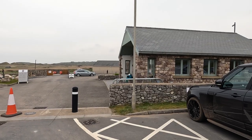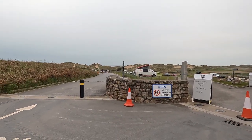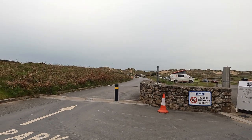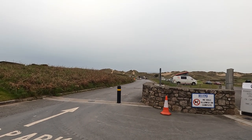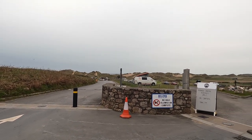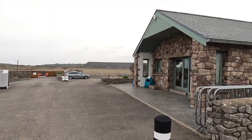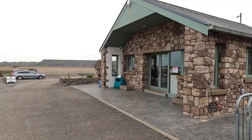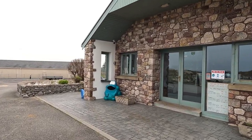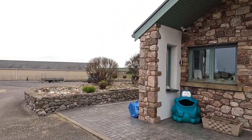Just before I go down past reception, I'll show you this road down here on the left. That's the road down to the car park, which is where all the vans are for the surfers and people walking on the beach. I'll show you the beach walk a bit later, then we'll move on down here. Reception on the right. Talking to the people in reception, this stays open quite late, around midnight or so. There's always somebody around during the day.